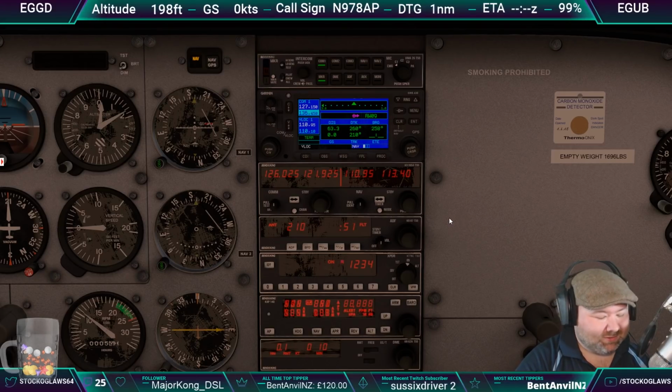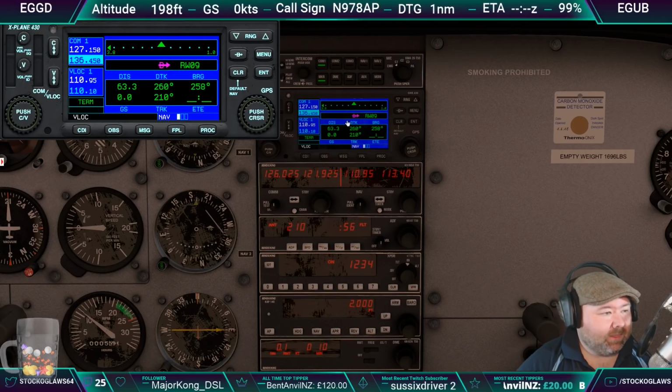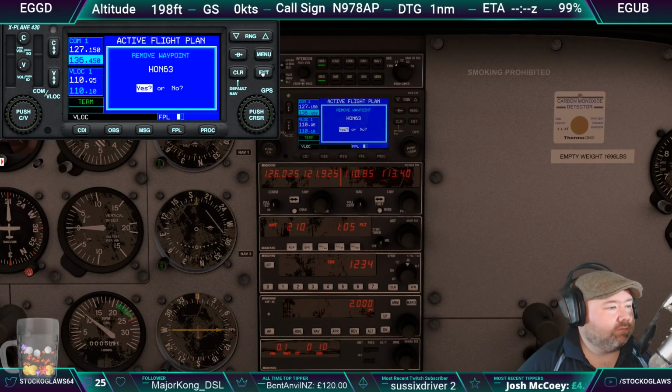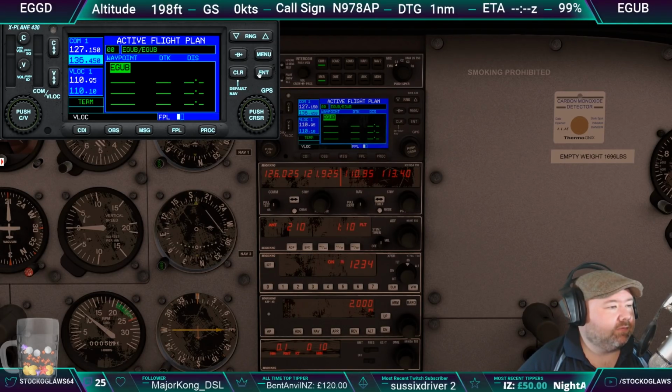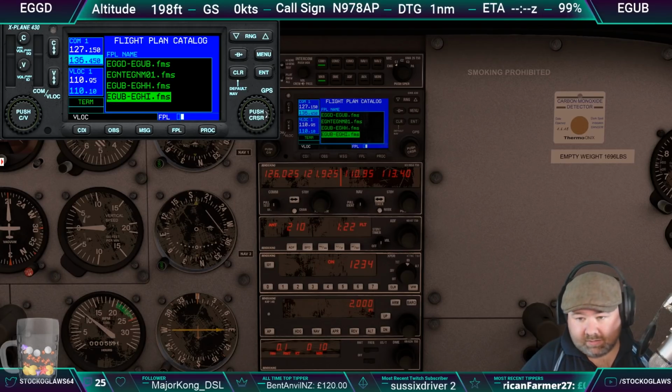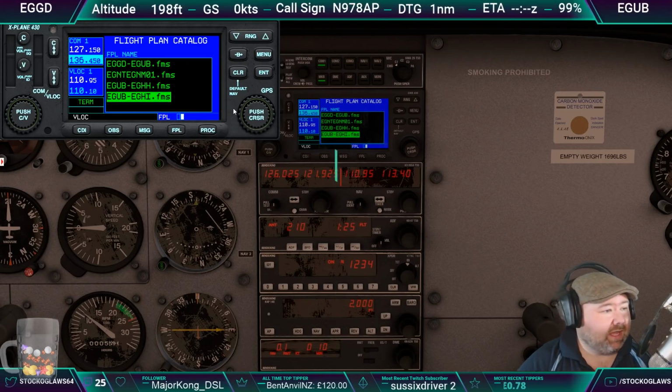Okay, we're started. Okay, that's turned on. Let's turn this on. I think we go to flight plan. Can we clear the flight plan? I don't know how to clear it. Alright, EGUB. Go here. We are in EGUB to EGHI. Is that where we're going? No, EGHH.